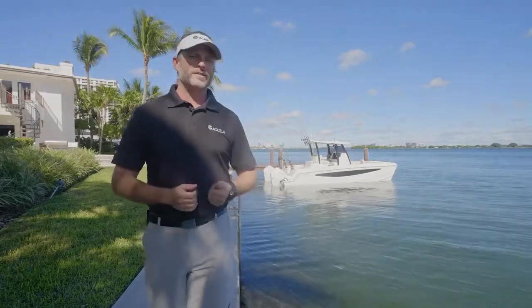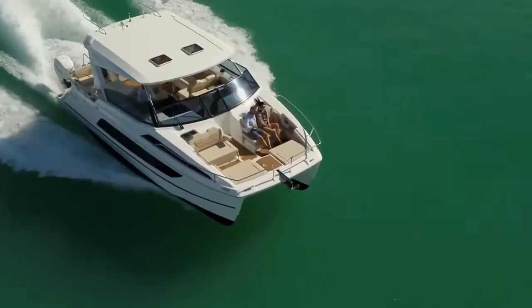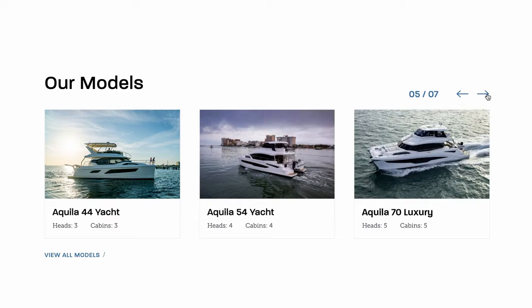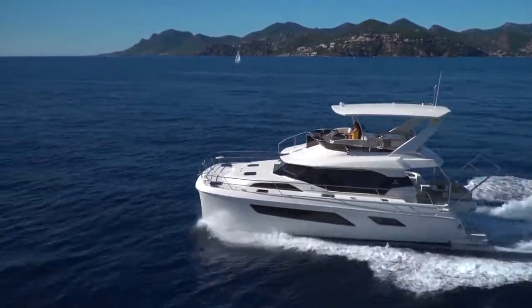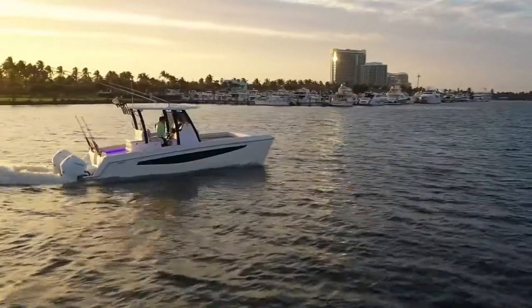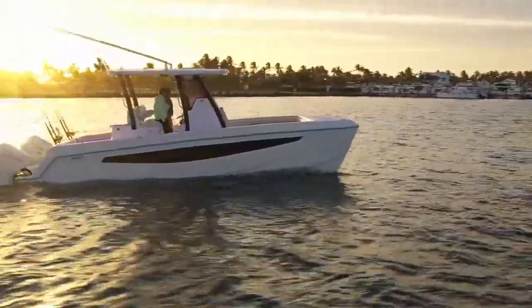Now, some of you may be asking, why is Aquila getting into a smaller product line? Well, to be quite honest, what we really felt was needed, we've got our 32, 36, 44, 54, and now 70. And as Aquila has continued to develop and evolve over the different model lines, we really felt there was a need to introduce young couples, young families, or fishermen into a Molokai Power Catamaran. And that's what we've developed now. I'm very excited to be sharing the Aquila 28 with you.